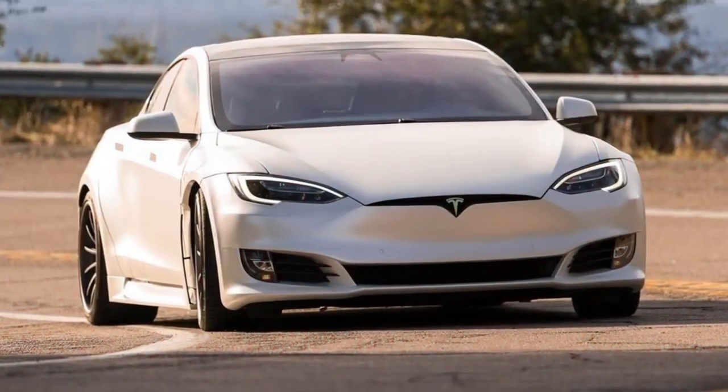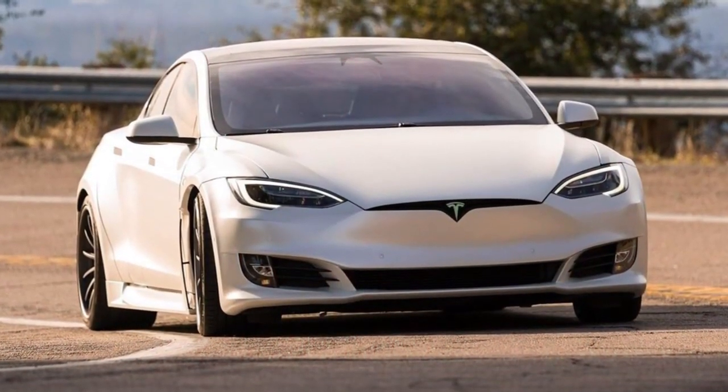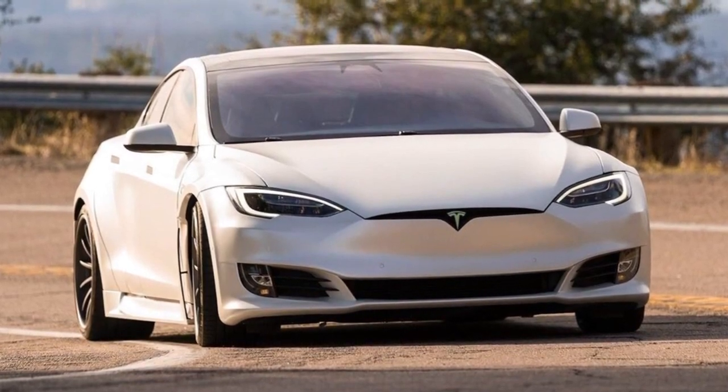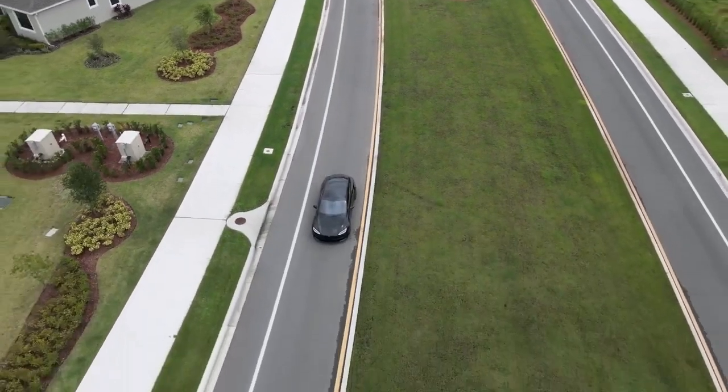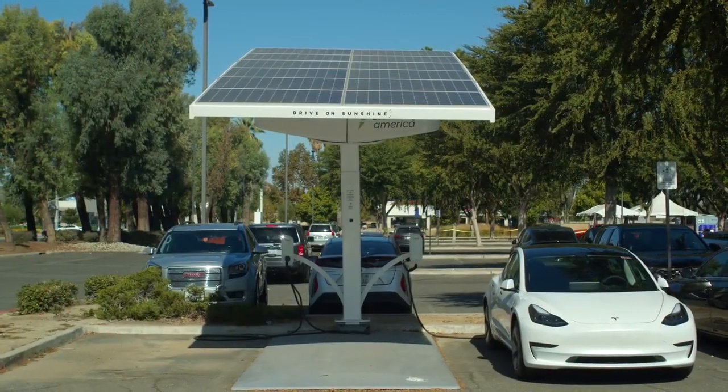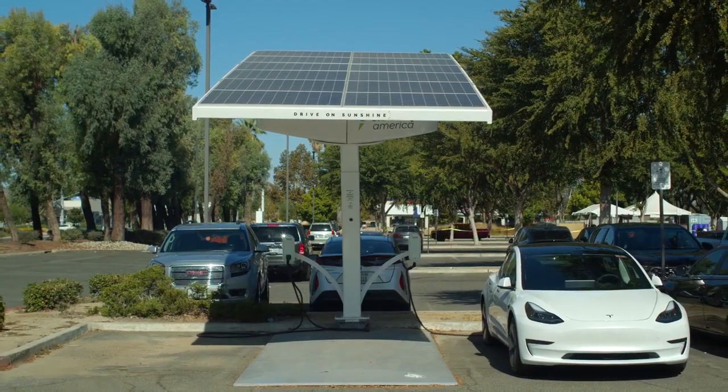As the competition continues to get better, the car that cemented Tesla's place in the electric car market, the Model S, has recently undergone a major update. Continual updates over the years mean range is impressive across all models, and Model S drivers also benefit from access to the Tesla-exclusive supercharger network.